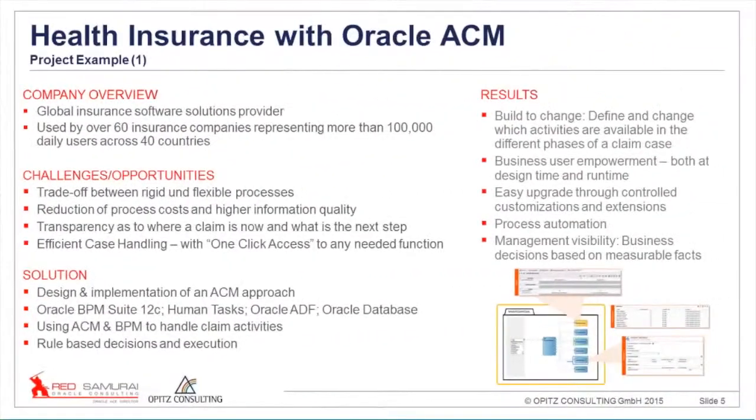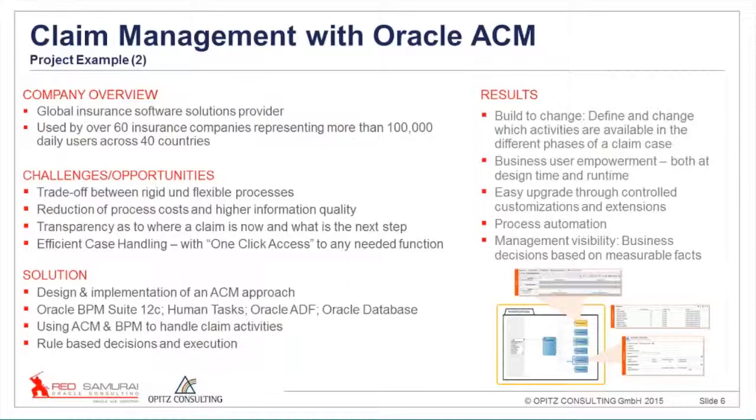Another example that we have, where we implemented an adaptive case management solution, is again for an insurance. It's a global insurance software solutions provider, and it's used by over 60 insurance companies across 40 countries. It's still in development, and we discussed with them how to use adaptive case management to support the claims management, for example motor claims and accident claims and things like this. So how can we use adaptive case management and ADF, because this is the ADF Spotlight today, to leverage these technologies and to provide a better support for the claims handler.